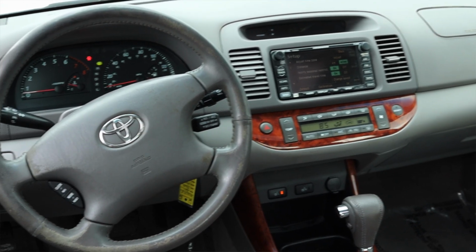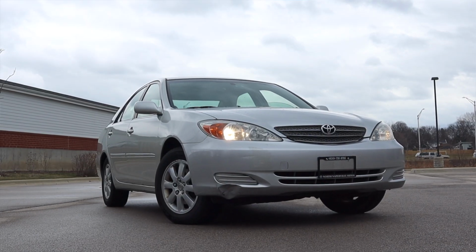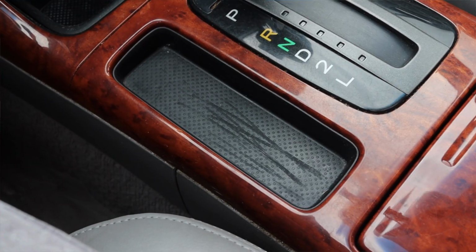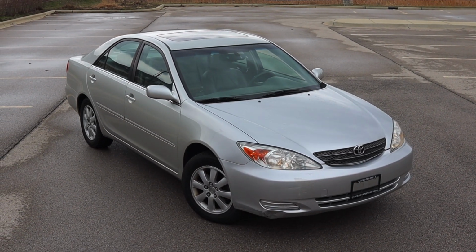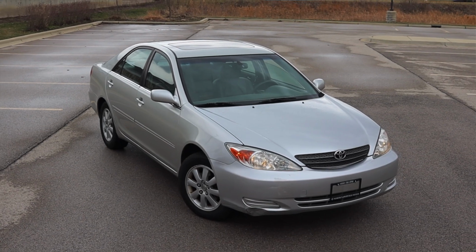I have the navigation in the center. I have my heated seats. The ride quality is pretty good. I have these nice wood accents in here that you would typically find in similar year Lexus products. Overall, I have to say that this is a pretty good car, which is, of course, to be expected out of this era of Camry.